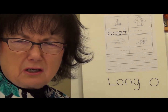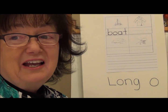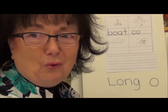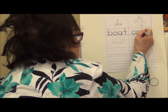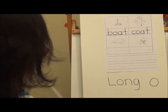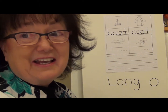Now we have the word coat. Boat, coat. Do they rhyme? Yeah, they sound the same at the end. They rhyme. So it's going to be easy to spell this one. We want coat. It starts with a C. Co, the O. And what makes the O say O? Who's it walking with? Two vowels going for a walk. The first one's going to talk. It's going to walk with the A. And the A is going to be silent. It's going to say nothing. And then we want coat, the T at the end. C-O-A-T, coat. B-O-A-T, boat. C-O-A-T, coat.